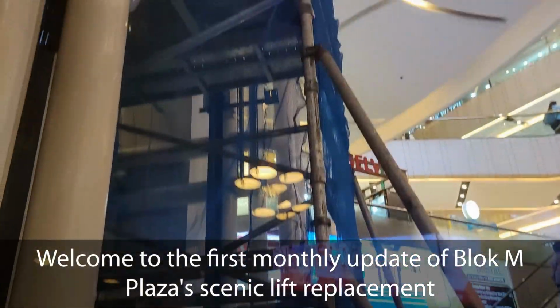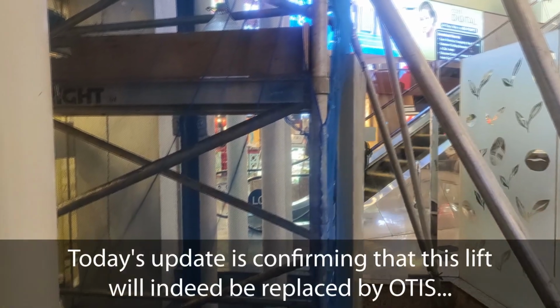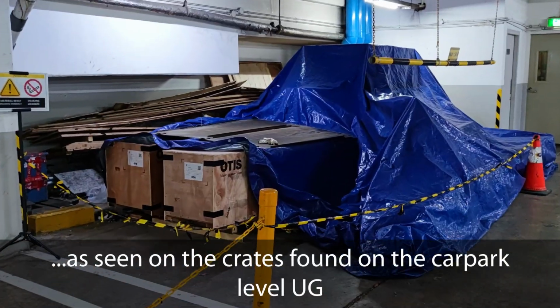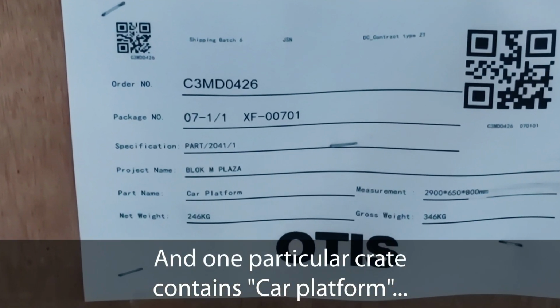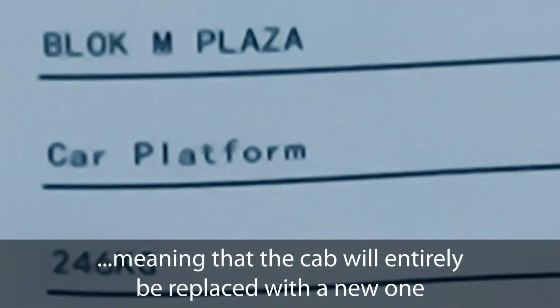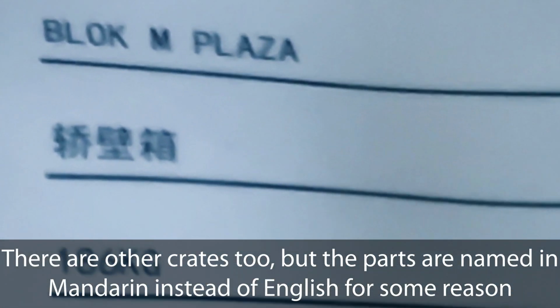Welcome to the first monthly update of Blok M Plaza's Scenic lift replacement. Today's update is confirming that this lift will indeed be replaced by Otis, as seen on the crates found on car park level UG. And one particular crate contains a car platform, meaning that the cab will entirely be replaced with a new one. There are other crates too, but the parts are named in Mandarin instead of English for some reason.